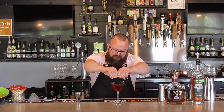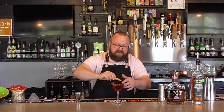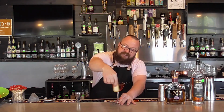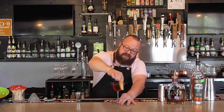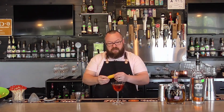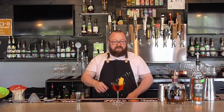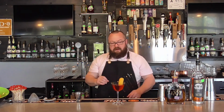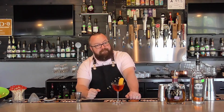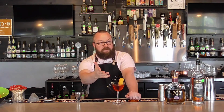So let's give it a little squeeze. You can see that orange oil shooting out over the glass really beautifully. That's going to add this really nice essence, the soul of the orange, and it's going to give it a nice orangey citrus note to the nose. Then just plop that bad boy down in the glass. You call that putting the flag in there, and that's it. Super delicious, really boozy.